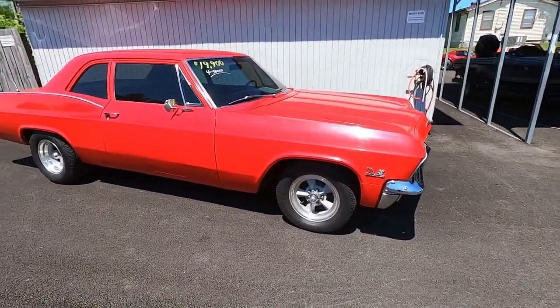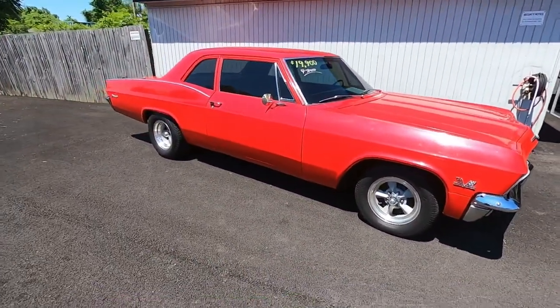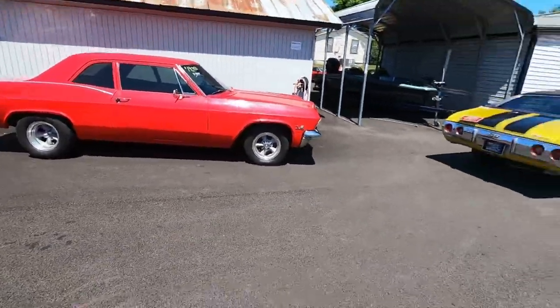Of course, we've already sold the Biscayne. We had it at 19.9 as a four-speed car. Tinted windows all the way around.